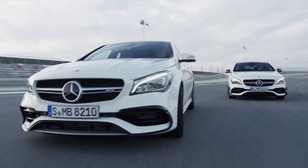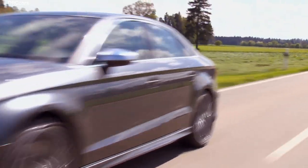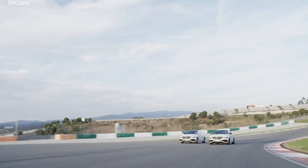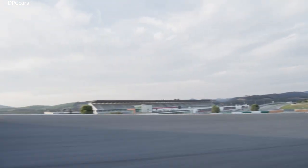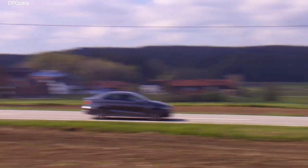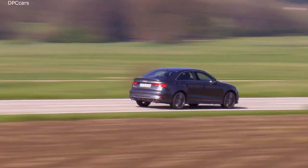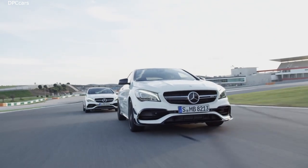At the sprint from 0 to 100 km per hour, the 381 horsepower of the Mercedes and the 300 horsepower of the Audi are noticeable. So the CLA 45 manages the sprint in only 4.2 seconds. The S3 sedan needs 0.5 seconds more. The top speed of 250 km per hour of both models matches the level of the Hyundai.